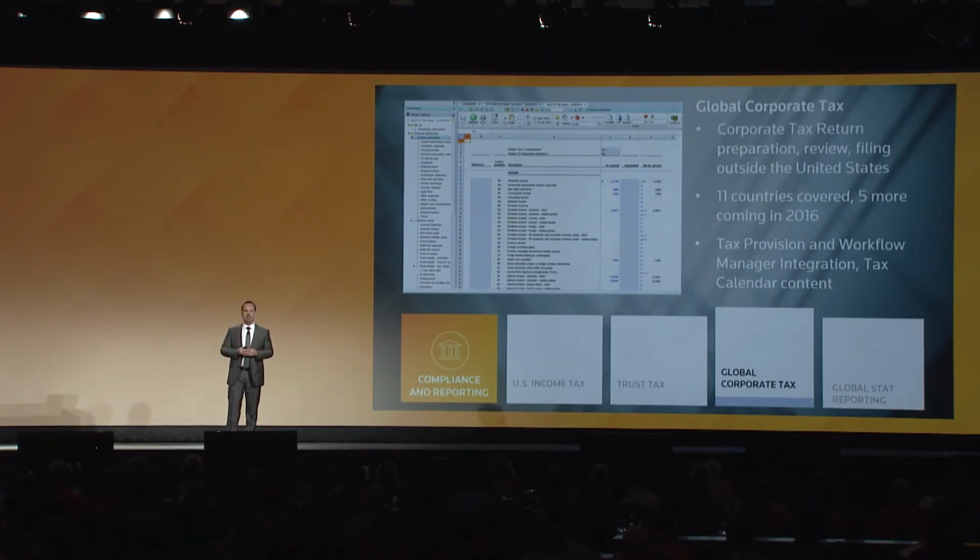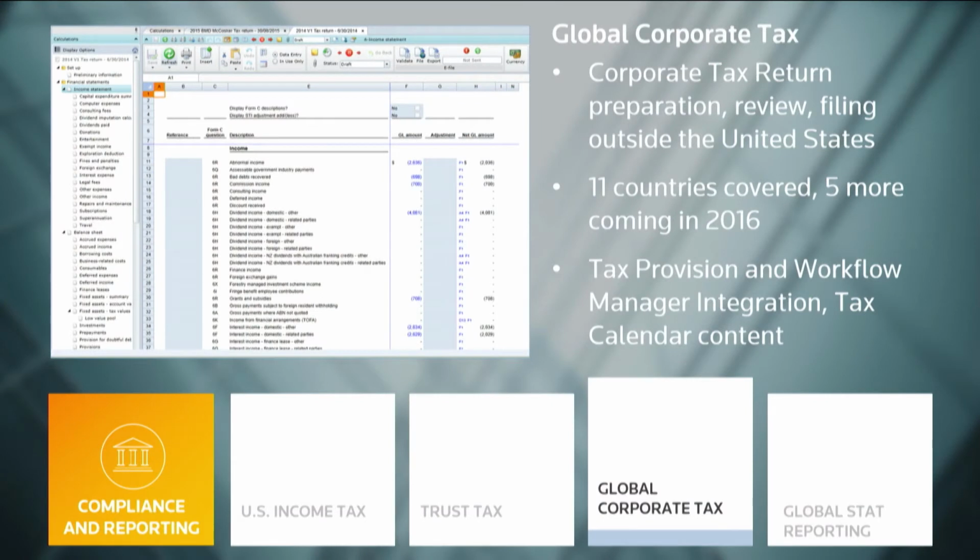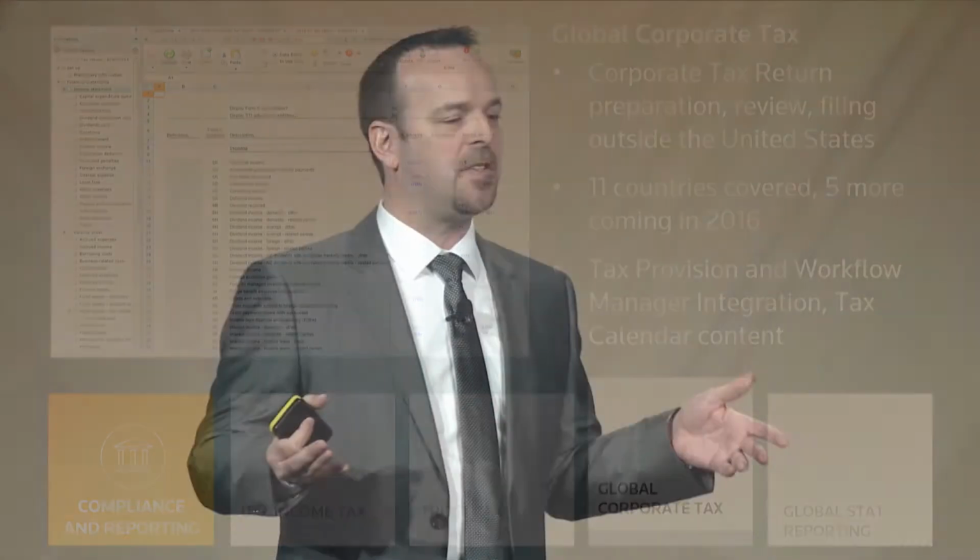Now let's leave the comfy shores of the United States for a bit and talk about what we're doing globally. As Joe mentioned, with all the regulation coming down the pike, there's more and more need to comply around the world. When we look outside the US, our corporate tax solutions are the ones you use to actually prepare your returns, review them, and file them with the tax authorities. In this area, in 2015, we've got over 11 countries now covered, with another 5 coming in 2016.